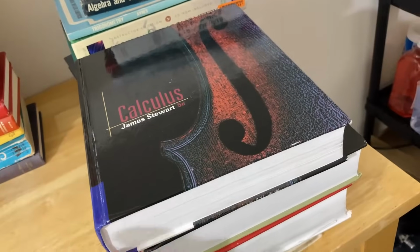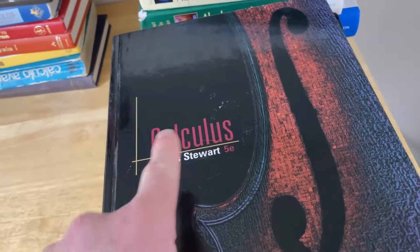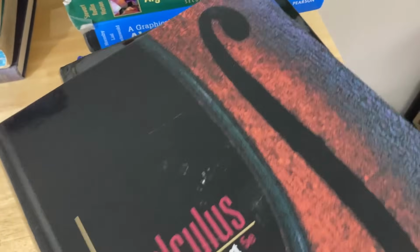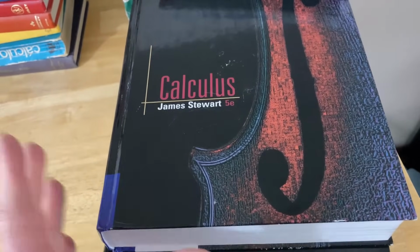You really only need one of these. Again, I have more than one. When I took calculus, I used the early transcendentals version of this book. And again, I used the Larson book here to teach calculus. So any of these should teach you all the calculus you need to know.